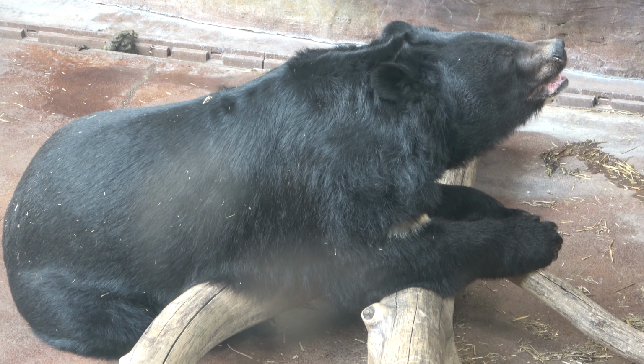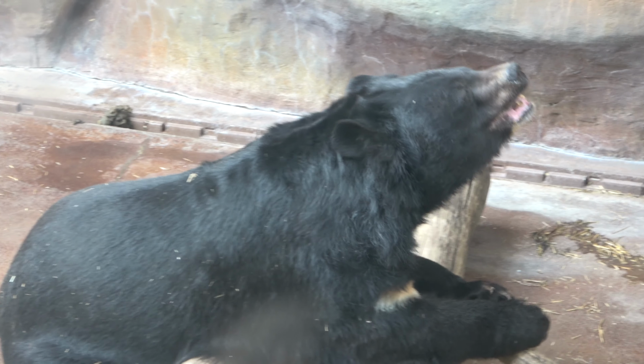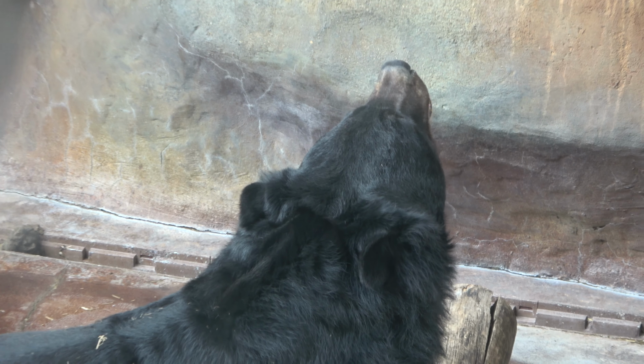There is a downstairs viewing area as well, so you can get up close to the bears, and you can see him. He must have got a good smell.